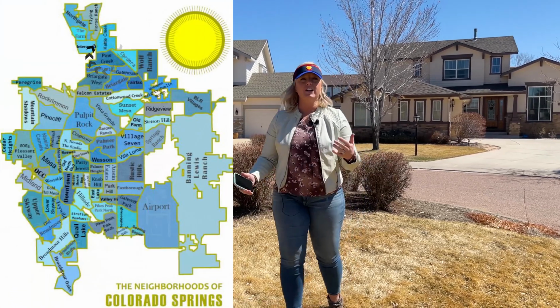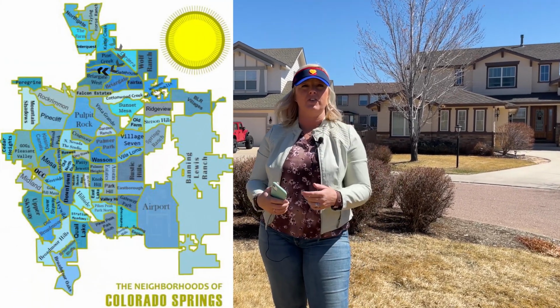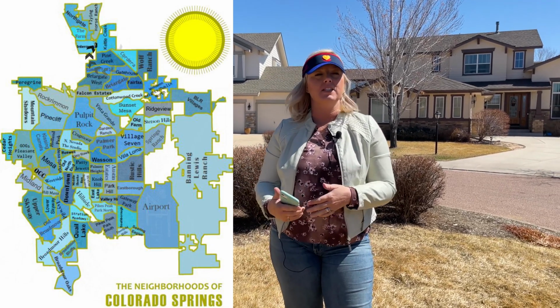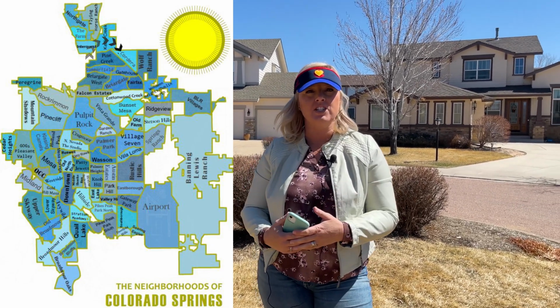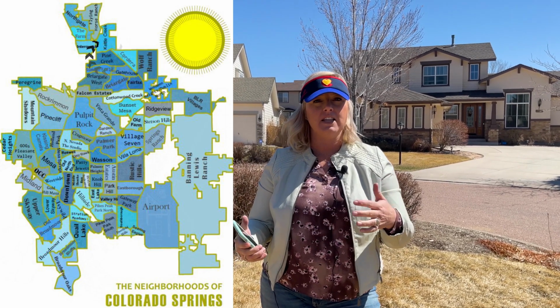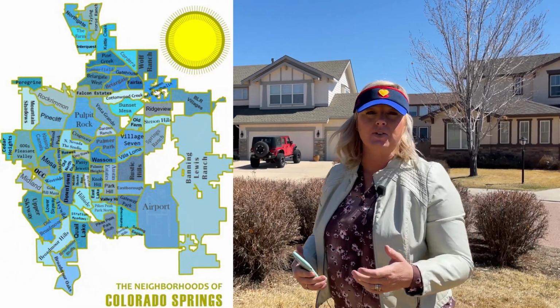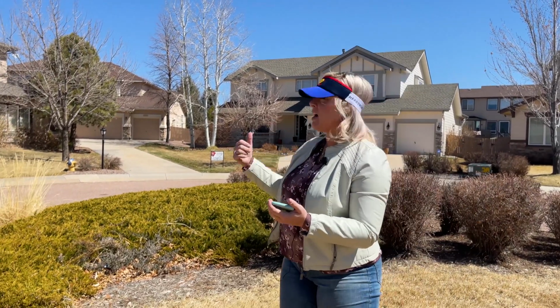Okay guys, so we are over here in the Emerald Ridge subdivision in the Pine Creek area. Now Pine Creek is more of a well-established neighborhood. You do have dues in this particular area, $87 a month. These homes were built in the late 90s, early 2000s. One of them is right behind us.